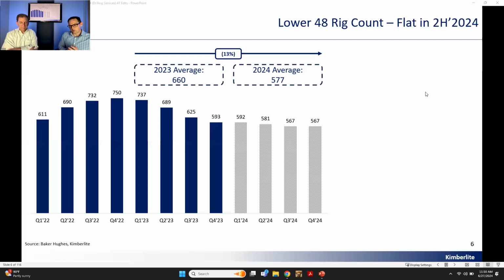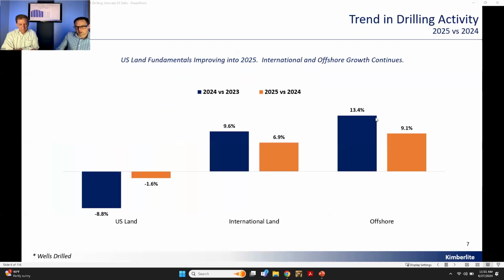So let's start with the bit that everyone's always most interested in, which is rig count. We get a lot of questions around this. Right now, we project the lower 48 US land rig count down about 12 to 13% year over year. We'll see how the second half of this year plays out, but we're currently sitting around that 460 mark ending Q2, so call it flat for the remainder of the year. It's about down 12, 13%.